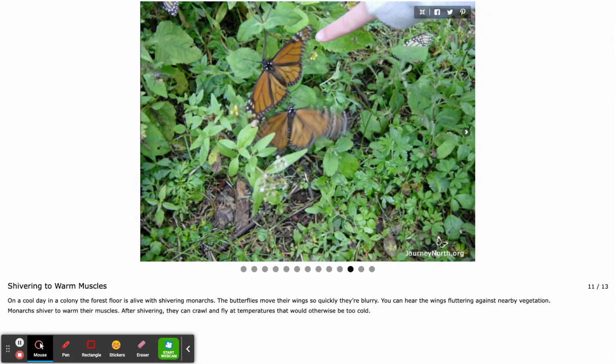Shivering to warm muscles. On a cool day in a colony, the forest floor is alive with shivering monarchs. The butterflies move their wings so quickly they're blurry. You can hear the wings fluttering against nearby vegetation. Monarchs shiver to warm their muscles. After shivering, they can crawl and fly at temperatures that would otherwise be too cold.